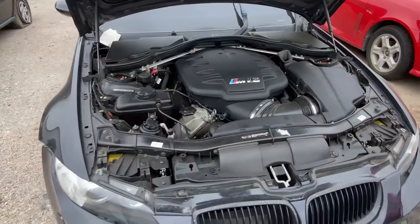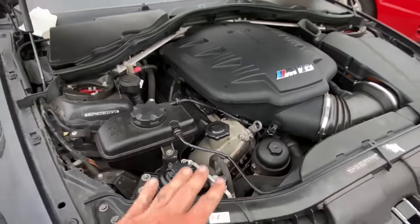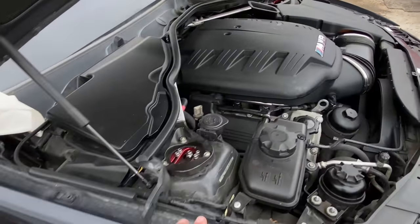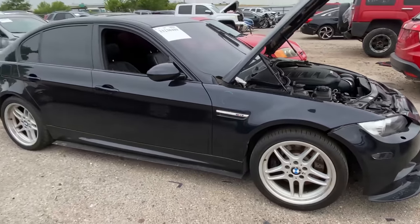There's the torqueless wonder, the good old 4 liter, if I recall, BMW V8. Somebody's definitely been inside the engine before, but that's not necessarily a bad thing with these because they do require some decent maintenance. The rod bearings are a big issue on this, so maybe that means it has the rod bearings done already. The car does have coilovers, though you can't really tell by looking at it from the outside.